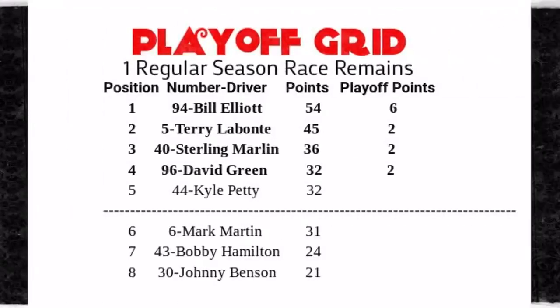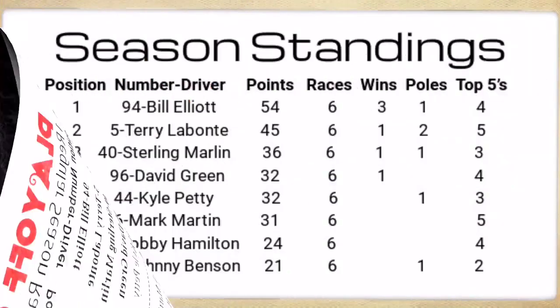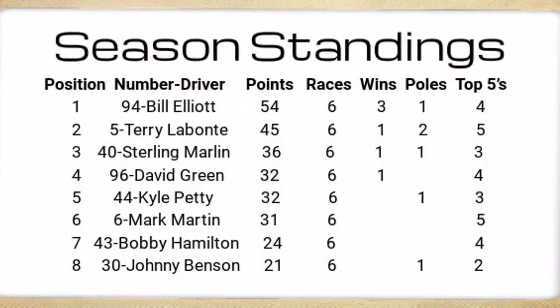Here's what the playoff grid looks like. Bill Elliott, Terry Labonte, Sterling Marlin, and David Green each have a win, so they are locked into the playoffs, but Kyle Petty does not have a win, so he's not locked in. Mark Martin could definitely earn enough points to get in on points, or he could get a win.